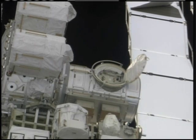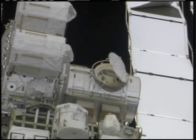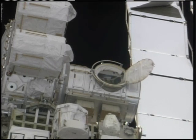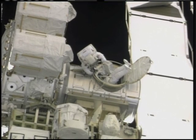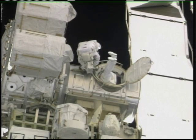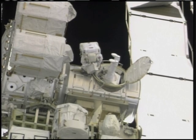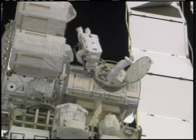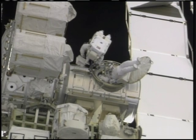And there you see the outer hatch on the Quest airlock coming open. Bobby. Okay, it's open and stowed. Good deal, Mike. We'll catch you when you get back, and Comrade, we'll hand them over to you. Copy. You're clear to egress. Getting this on the D-ring extender and cutting out. Once he gets out, Mike, we're going to go ahead and verify our safer configs. Sounds good.